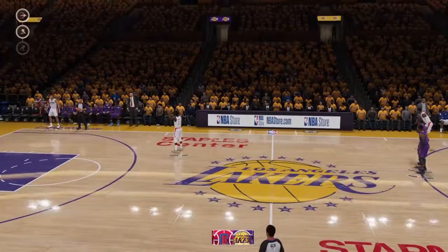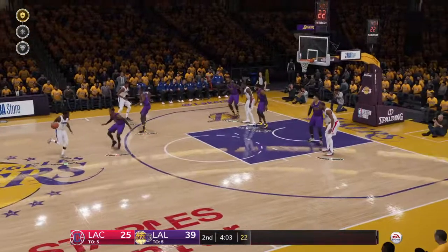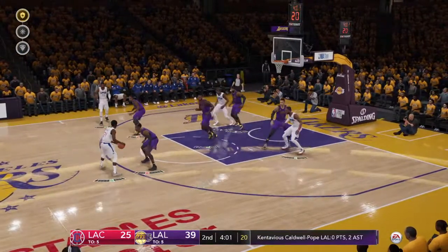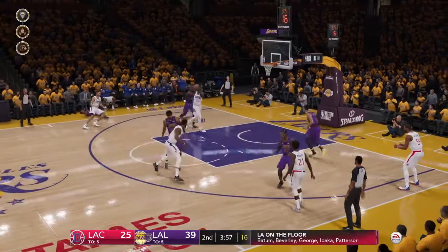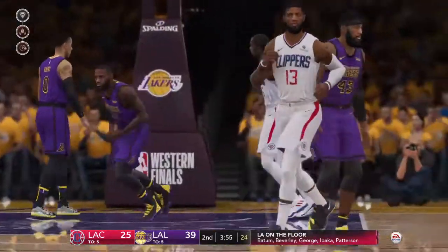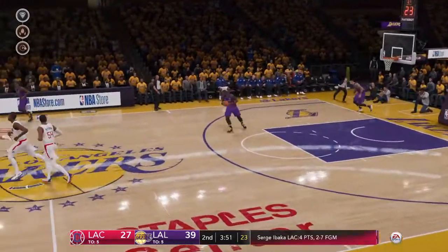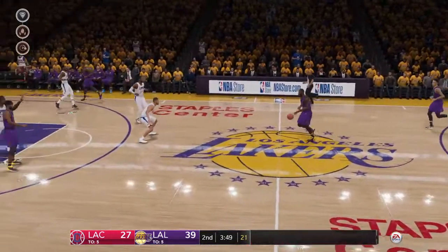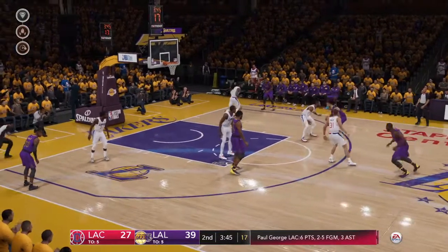Both teams tweaking their lineups. Here come some changes. Beverly to George. Serge Ibaka slams it down. Gotta love the rim rockers. Gotta be careful, though. Don't hang on the rim too long. You might get a tee. It's James controlling the offense. To Kyle Kuzma.